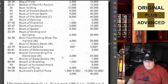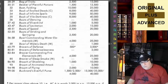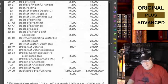Brooch of Shielding. 1,000, 10,000 for experience and gold piece sale value. Broom of Animated Attack. This time, because of the alphabetizing, it comes before the Broom of Flying, which it's meant to trick you into believing it is. No experience for the Animated Attack Broom. 3,000 gold piece sale value.